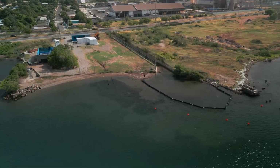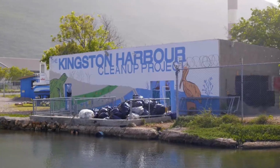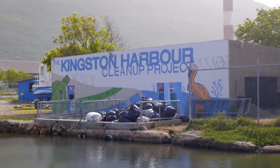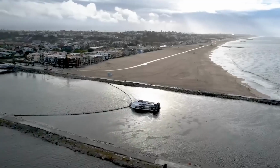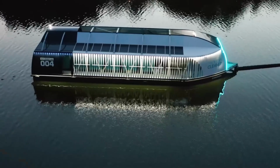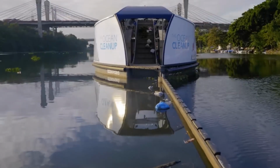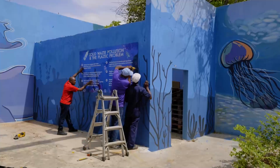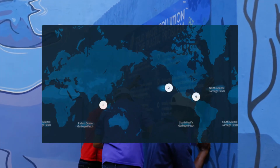This data-driven approach not only improves the immediate effectiveness of the cleanup efforts, but also provides valuable information for future deployments in similar environments. The Ocean Cleanup currently has 15 interceptors deployed across 8 countries, each strategically placed to maximize their effectiveness in reducing plastic pollution in rivers and oceans. To keep track of both upcoming and deployed interceptor solutions, you can view our dashboard.